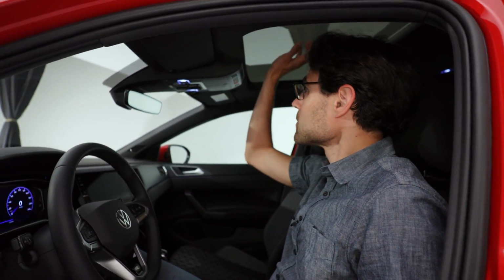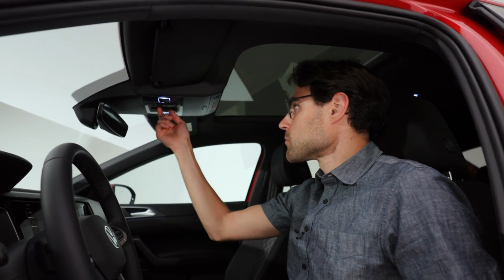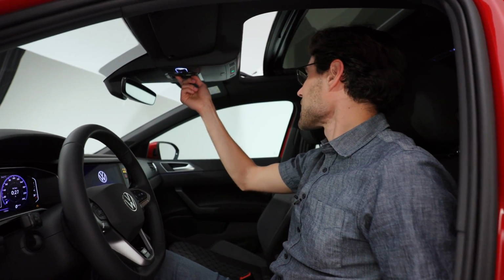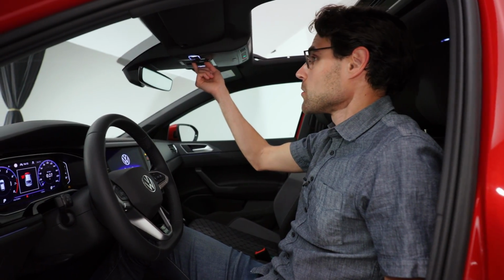Here, however, there's an option with the panoramic roof. So, when we turn on the ignition, we can also open that. It's a cool option, also leaves some light inside, but it will cost you a little bit of headroom. So depending on how tall you actually are.